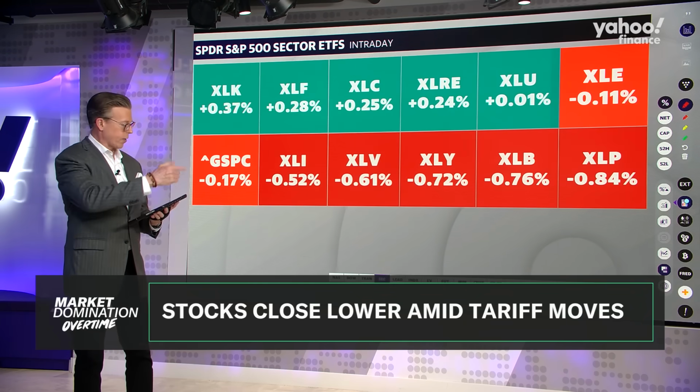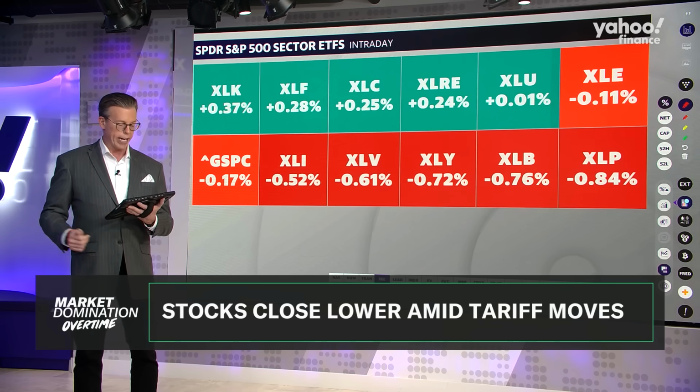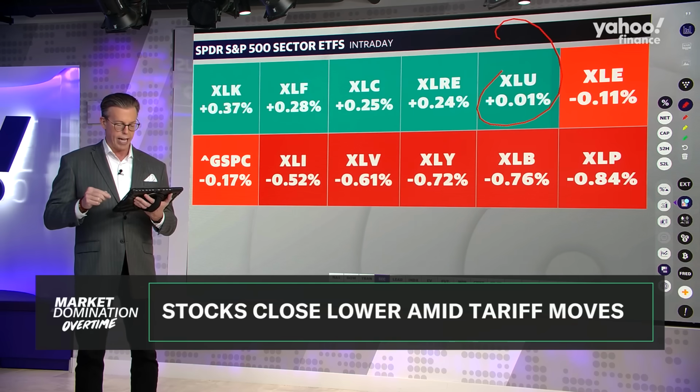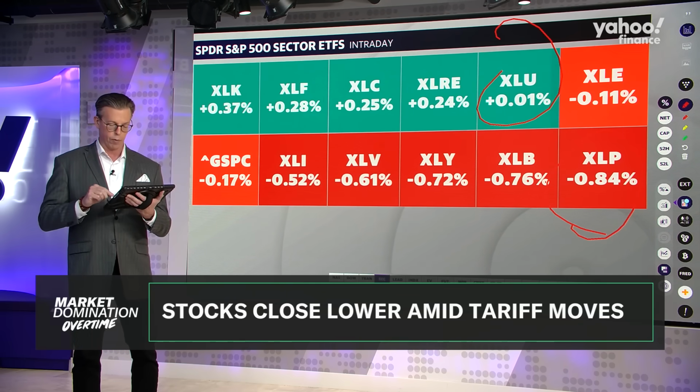And then here's the sector action. Tech is in the first position there, up 1/3%. Financials up about 1/4%. So is communication services and real estate. Utilities just barely green. Energy a little bit negative. And then Staples finishes the day down the most, down 84 basis points.